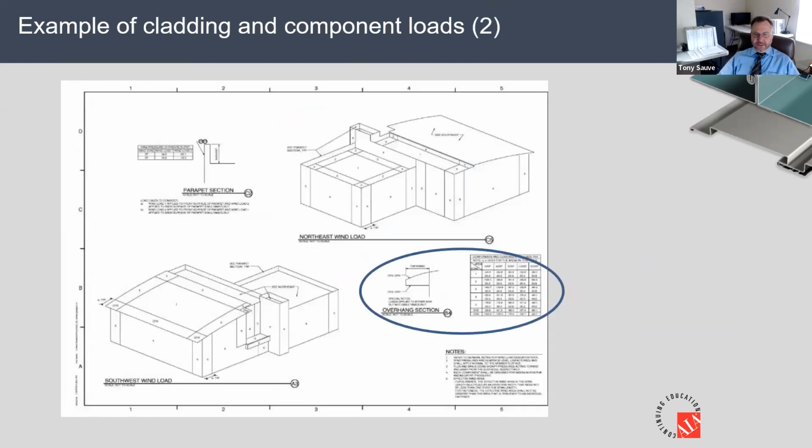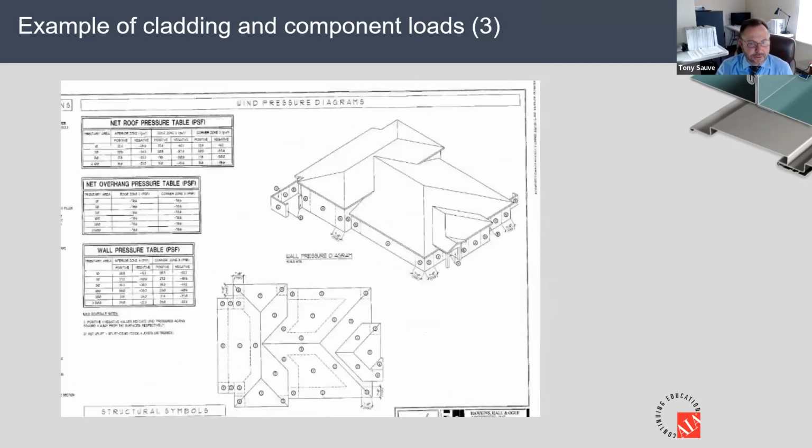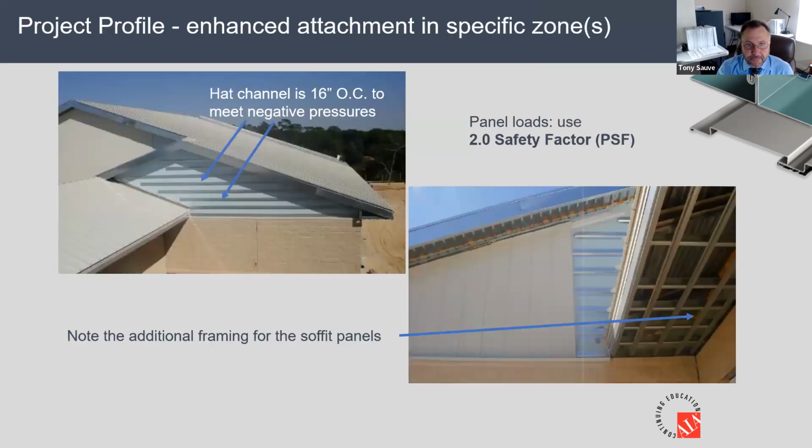So with the wind loading and everything, a lot of engineered building component people will have an engineer on staff that would actually do this, run it through the program, and certify it before they're buying your girt system for fastening panels too. And another report and zone.